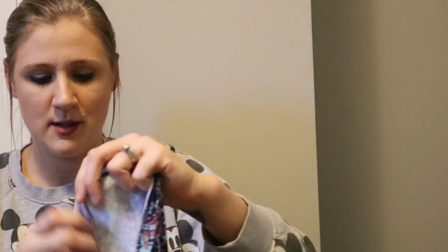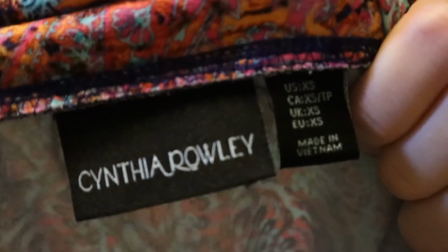Okay, so the next piece, I'm just going to go ahead and say it. I have two versions of it, so I'll show it at the same time. And I think it might be a dud. I've never actually picked up this brand before. Let me see if I can find it for you. There we go. It is Cynthia Rowley, which I know can be a pretty darn expensive brand, depending on the piece. It's a size extra small, which also does not go in its favor.